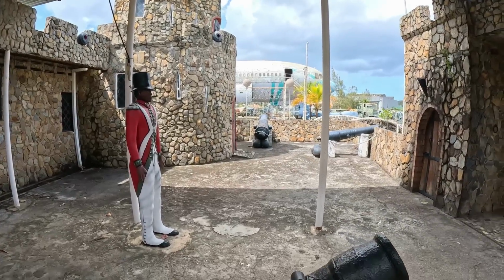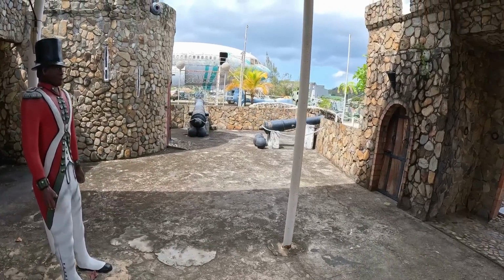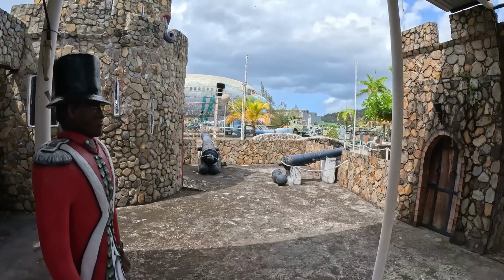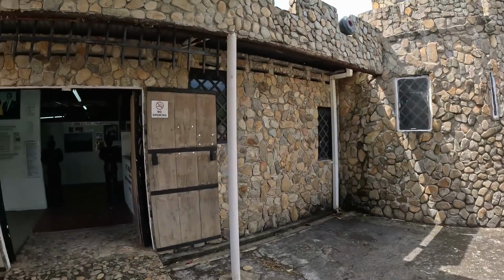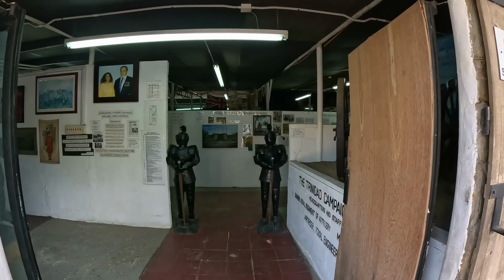But this is my first time visiting this museum here. And honestly, it's pretty cool and impressive. I knew they had certain artifacts and certain vehicles and the BWIA plane here, but I didn't realize how many things they would have, as you'll see later in this one.